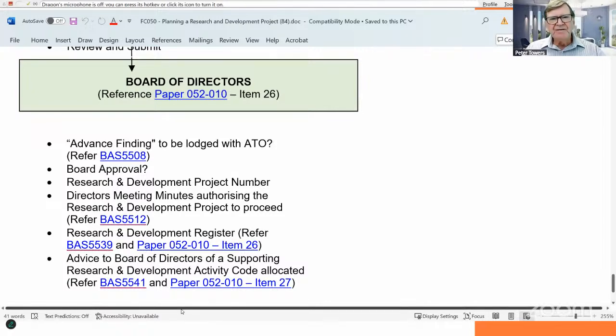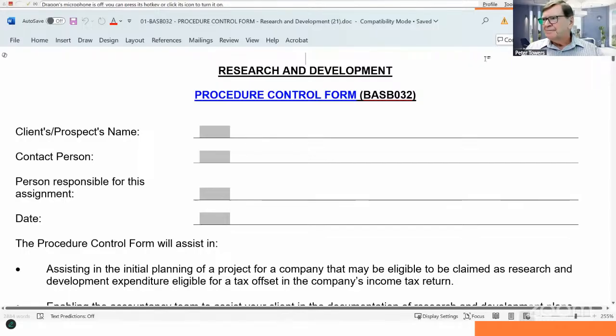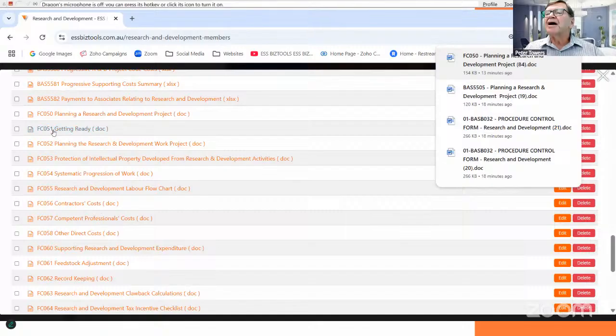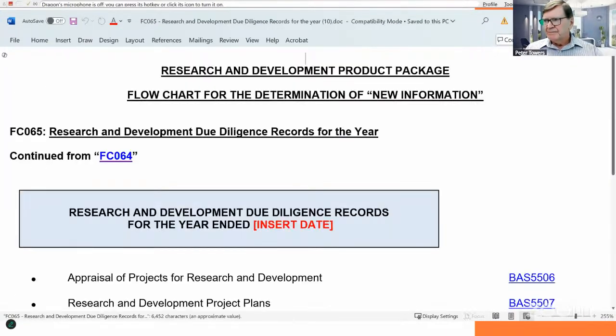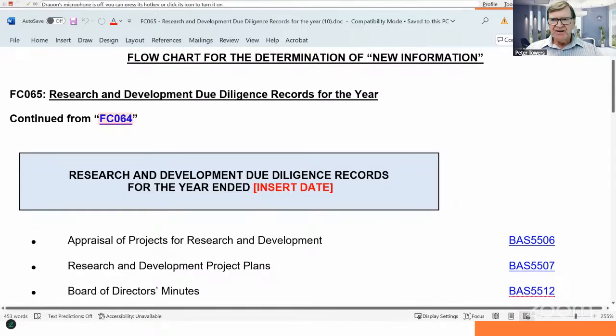So that's a brief overview of how the research and development journey starts. What I want to share with you now, though, is in effect how it finishes. So I indicated there were 13 flowcharts. I'm now going through to our final flowchart, which is research and development. Due diligence records for the year. You'll see these flowcharts are all connected. 64 is the previous one.